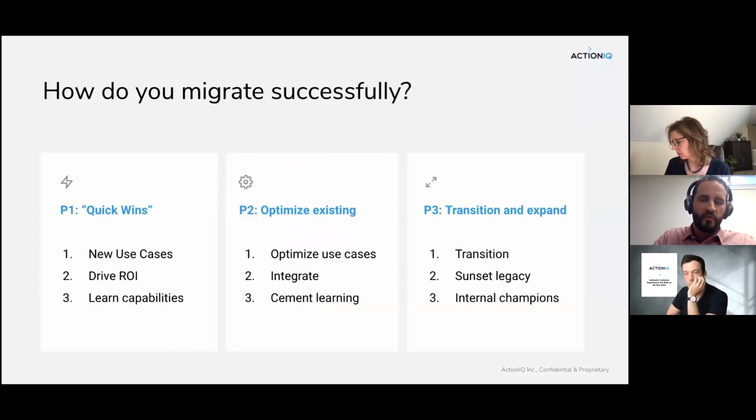If we go into how a migration occurs successfully, in my experience, a lot of companies try for the big bang, but it's fraught with a lot of risk. And if you can avoid it, you should, right? Clients who do that usually have some push that's forcing them in this direction. But if you are able to, let's talk about a way to do it in a more phased approach.